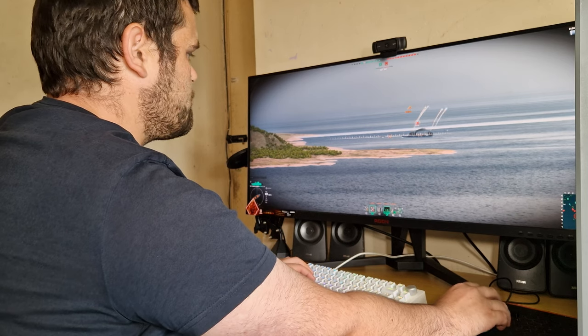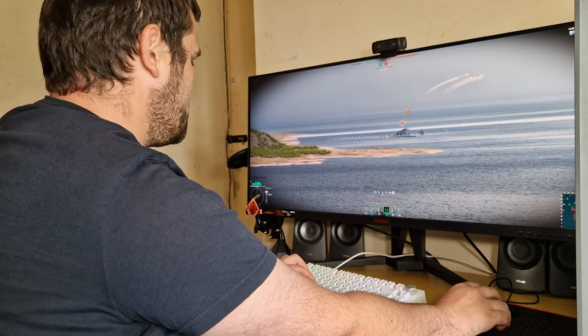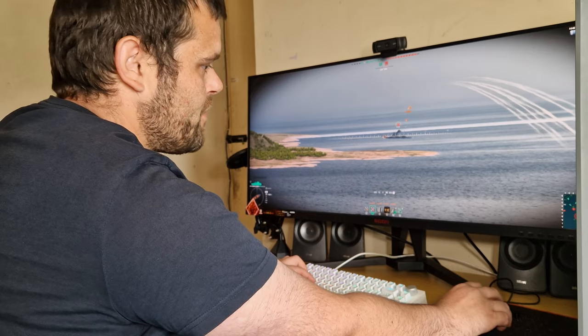To actually control the overall interface, I'm not a lover of the interface, but that's just personal preference. That's up to you.